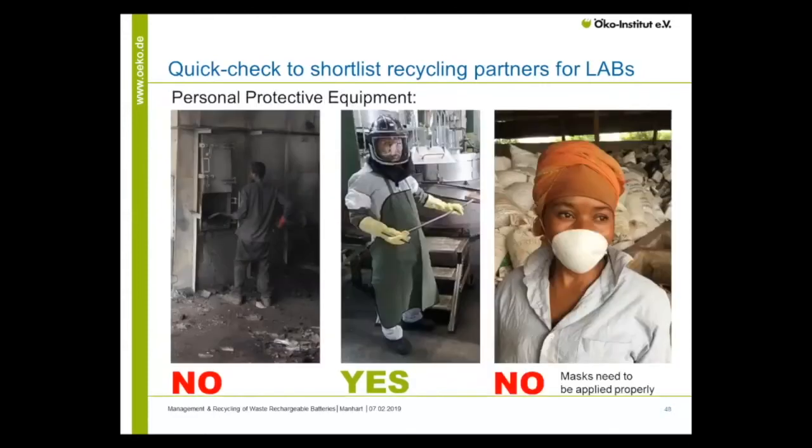Personal protective equipment to the left. Nobody in a lead smelter should work like the person to the left. He's working at a furnace, and at a furnace, the workers should be equipped and look like astronauts. As here in the middle, who is actually working on a refining kettle, not at a furnace, but still at this position, extremely stringent measures for personal protective equipment apply.